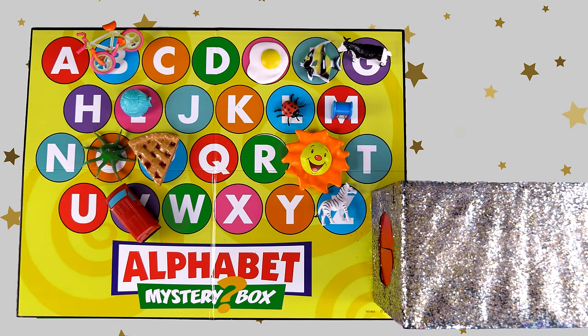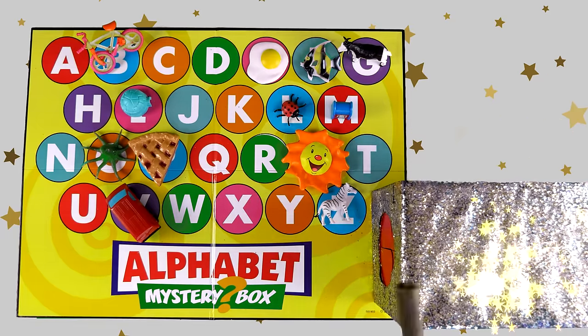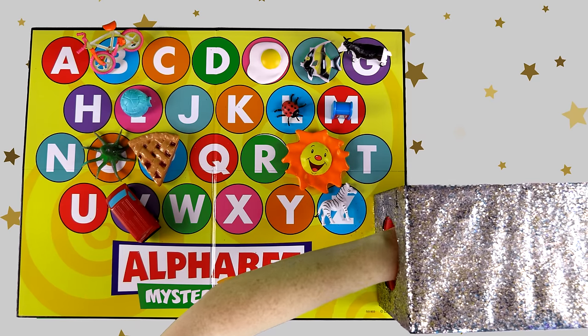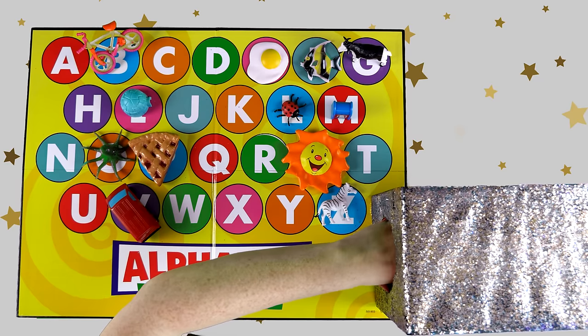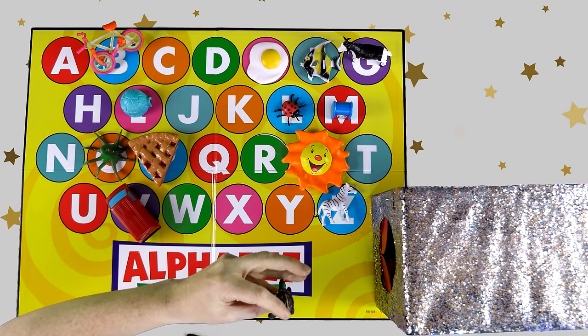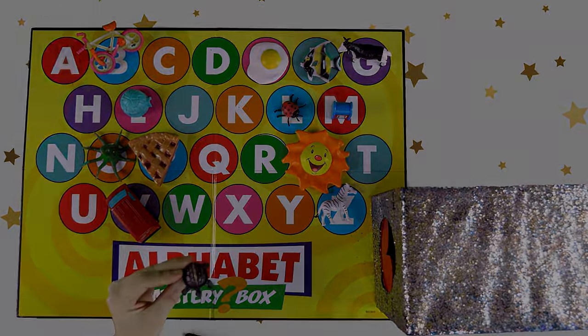Well, that was fun. I wonder what object we're gonna find next. Let's find out. Let's reach inside our magic box and find our secret prize. I wonder what we're gonna find. Let's see. Oh, let's pull it out. Oh, look, it's a turtle. That's one of my favorites.